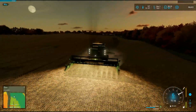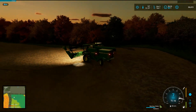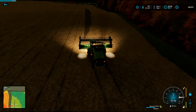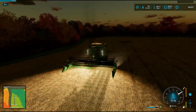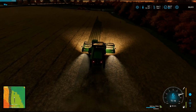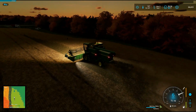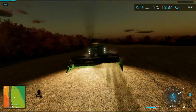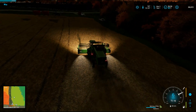Okay, let's get all this. Yeah, it really did get dark outside fast. Alright, this should be the last pass. Can't help but notice these combine lights just look great. I don't know why, they really do look good. The yield in this field stayed very good the whole time. I think the most yield we got in this field was like 115%. That's really good.